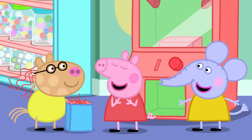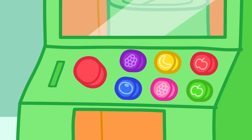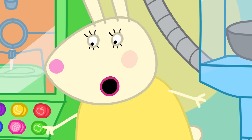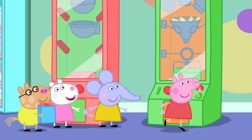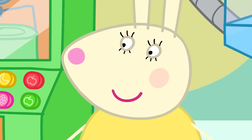My turn, my turn. Emily Elephant has found a rainbow lollipop machine. For this machine, you have to push the buttons to choose your favourite fruity flavours. Yellow banana. Ooh, you love red apples. And pink raspberries. And blue blueberries. And green apples. You like all the flavours.